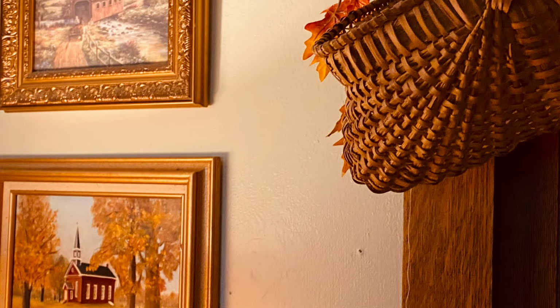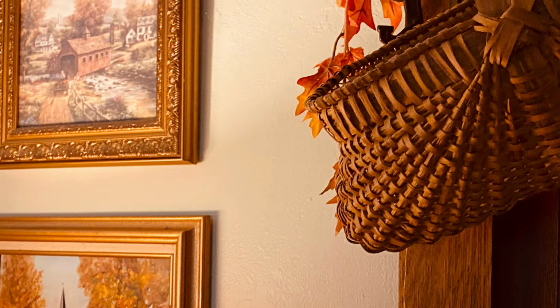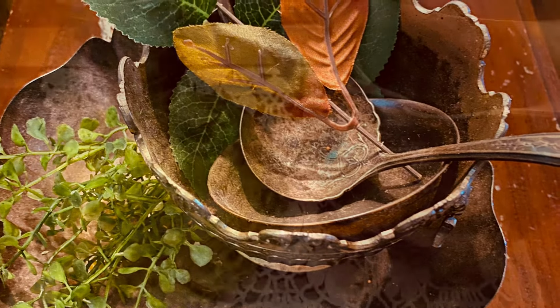And as you can see, those are some pictures that are always hanging in my house. And everything in my house kind of looks like fall anyway, so it's not a real stretch for me to decorate for fall. Although I have a lot of fall decorations. Gosh, I've got 2 totes just packed full.